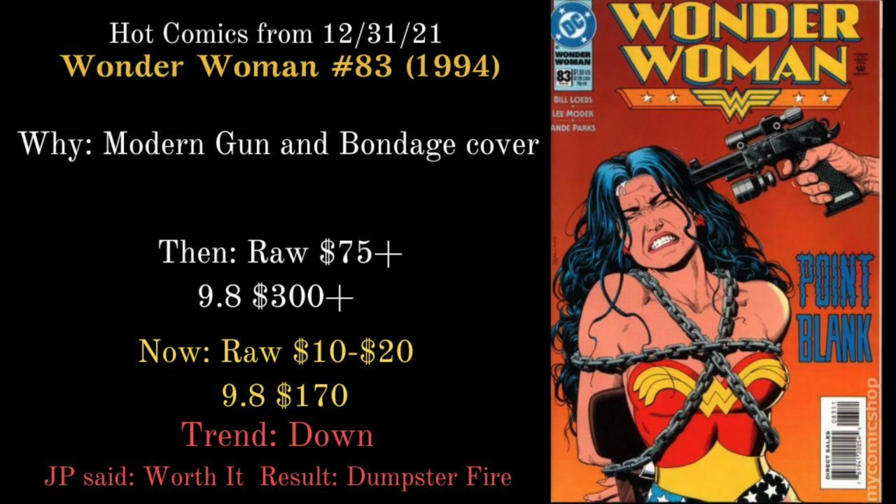Our last pure cover of the week was Wonder Woman number 83. Modern kind of gun and bondage cover, but again, not sure what prompted the interest in this particular one, but it was going for $75 for a raw copy. 9.8 was all the way up to $300, and I figured, oh well, this older cover is probably going to be worth it. No. $10 to $20 now for a raw copy. 9.8 for $170. This turned into a dumpster fire.